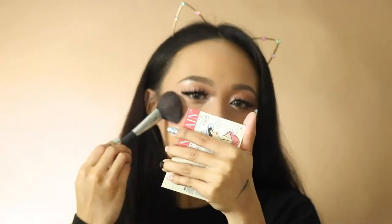I'm gonna put this on the apple of my cheeks. Let's see. Oh, that's really, really pigmented. Oh my gosh. Make sure when you apply this, really tap your brush, because I got a lot of product. Okay, I think just blend it more. Now I'm gonna take my illuminating powder again, do a bit of highlight. I kind of want to use this.